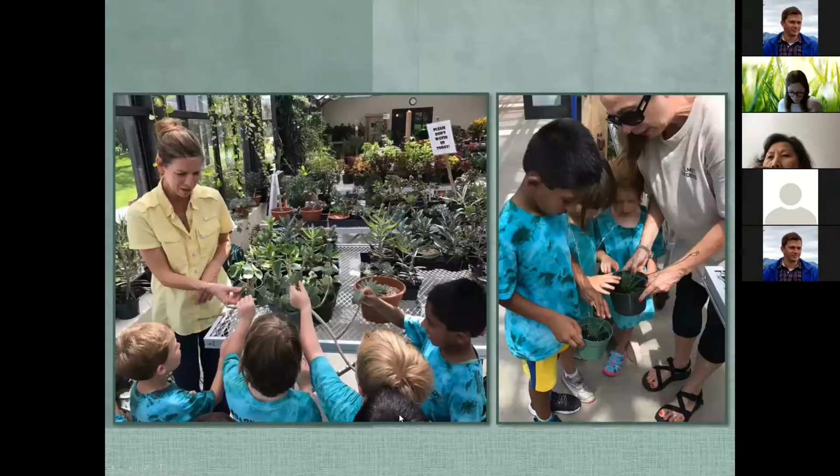Okay, there we go. So that kind of gives you a little bit of a sense of what our space is like and some of the people that are there and students that are involved. I always think that's a nice kind of overview.